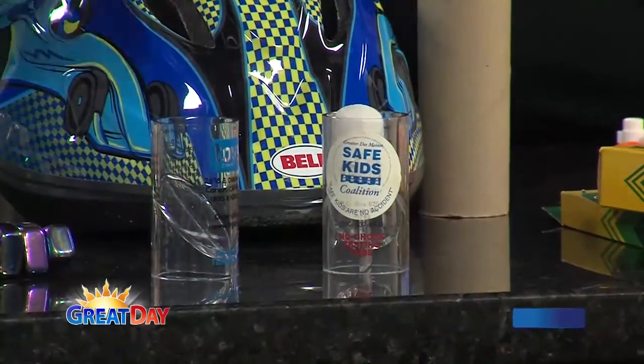Now, exactly. You brought over some things here that are really neat. I'm going to lay these out here so you can see what these are. Explain those tools, basically. Exactly. So these are called small parts testers. And basically, if you can fit something inside of that little container, it means that it could potentially be a choking hazard for a young child. So you have a little packing peanut inside of that one.